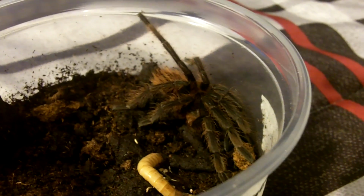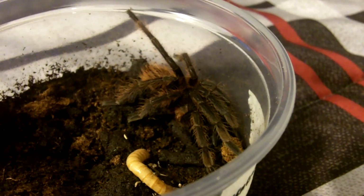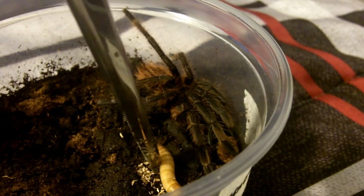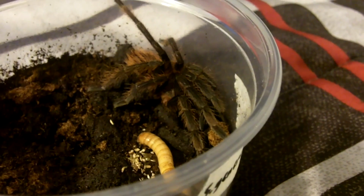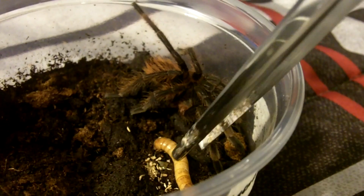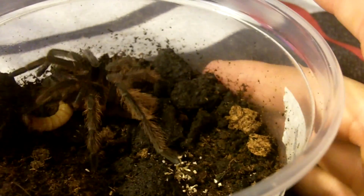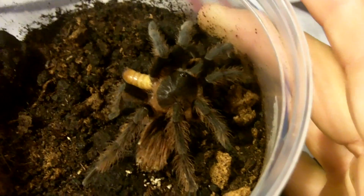Alright, so this here is the male Costa Rican black. He's a bit more freshly molted than the female. As you'll probably see, he has a full set of hairs. Whoop, there we go. Nice. And that's what they look like.